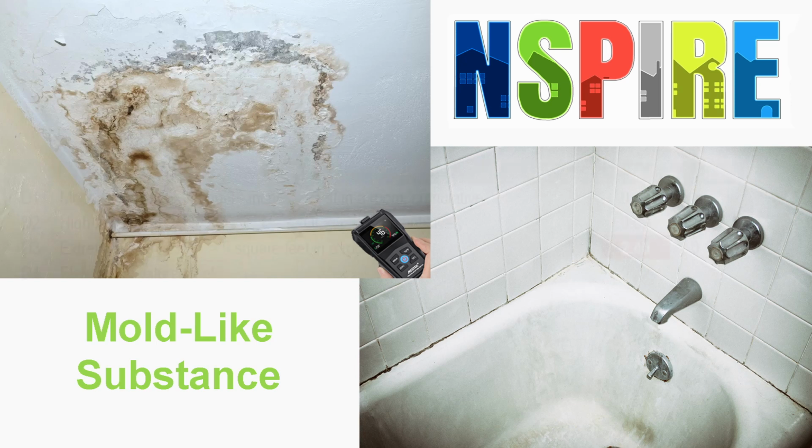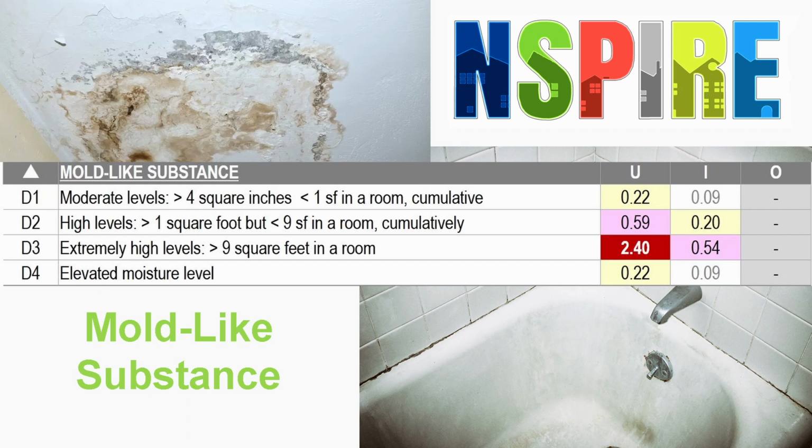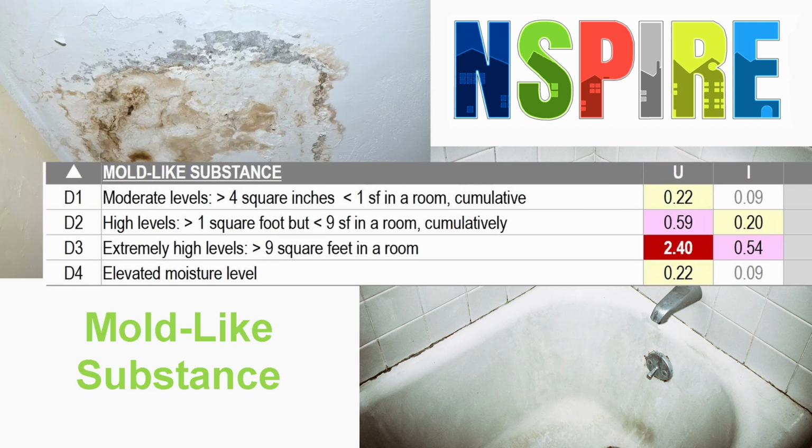Under this new standard, we now have 3 tiers or categories of deficiency for the presence of something or anything that seems to be mold or mildew. We also have a 4th deficiency to cover elevated moisture level, in other words, conditions that may promote the growth of mold and mildew even if none is detected. So let's go right to our short definitions and scoring.